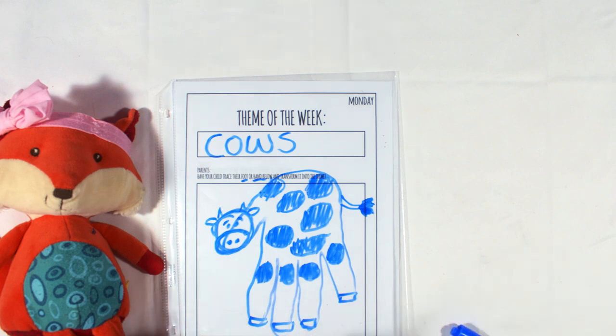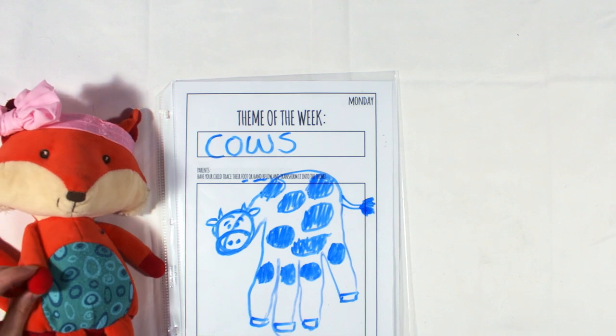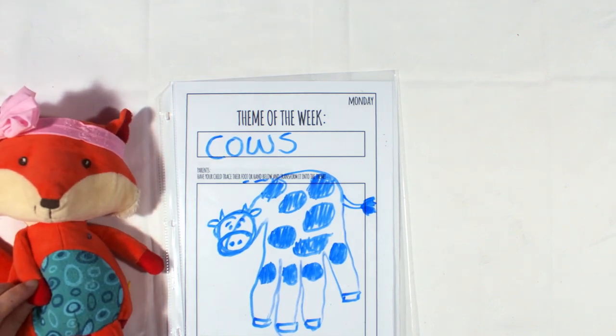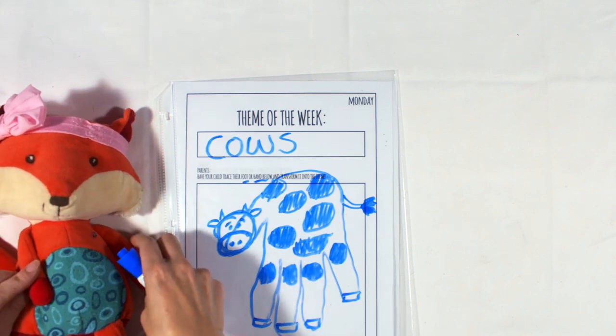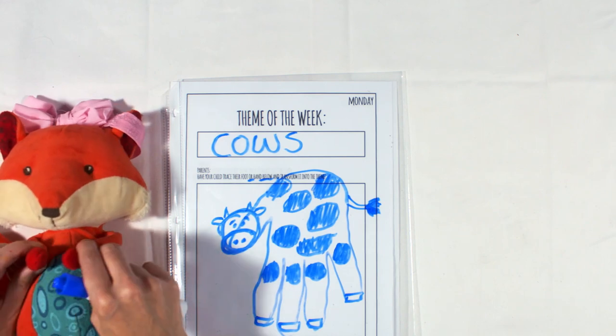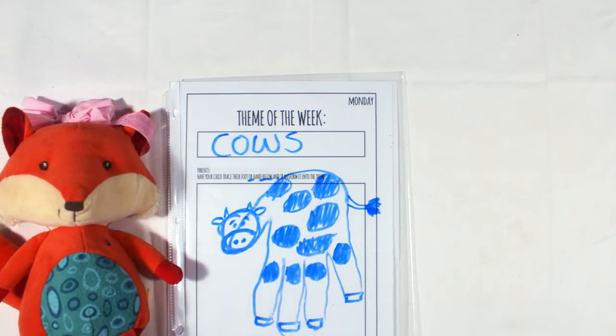Ooh, and then you can take milk and make it into butter and yogurt. And you can even make it into ice cream. Wait, you can make it into ice cream? I love cows. I think they're my favorite animals. Cause guess what? What? I love ice cream! Oh, Roxy's really excited about ice cream.